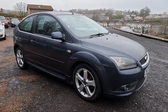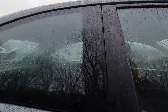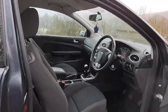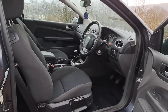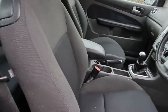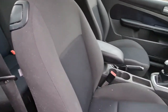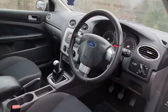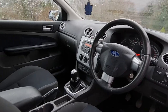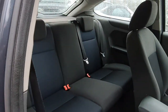So certainly going to be ideal for someone, I would have thought, as a reliable family size hatch. And there we have the interior. It's been cleaned, well presented. Seats are in pretty good condition overall. What I can do very quickly is just start it up. Let me just show you the back seat first. So we've got plenty of space back there.